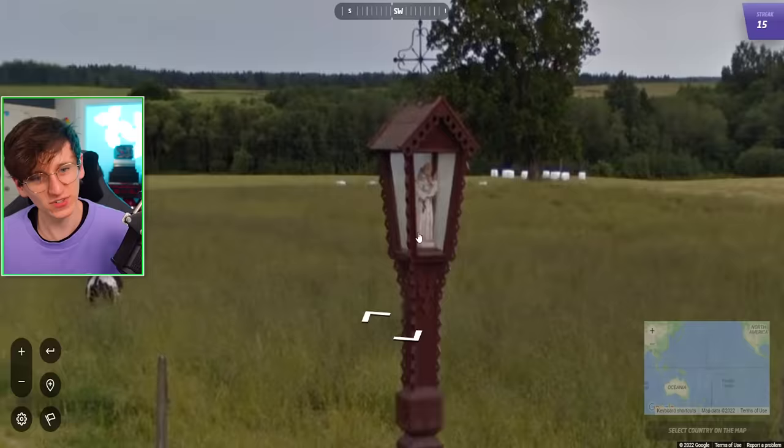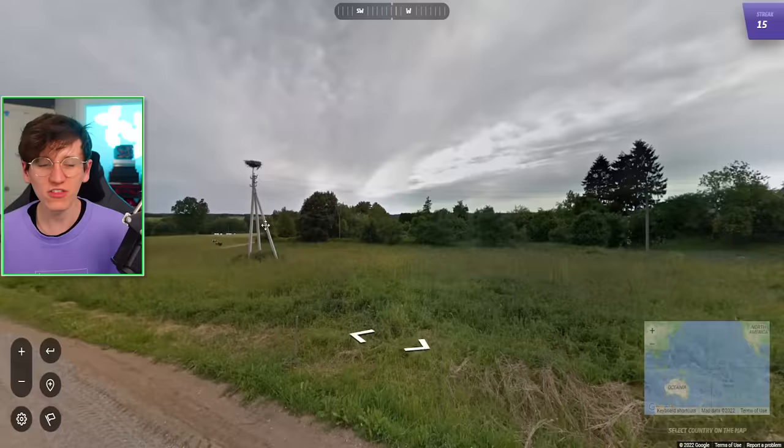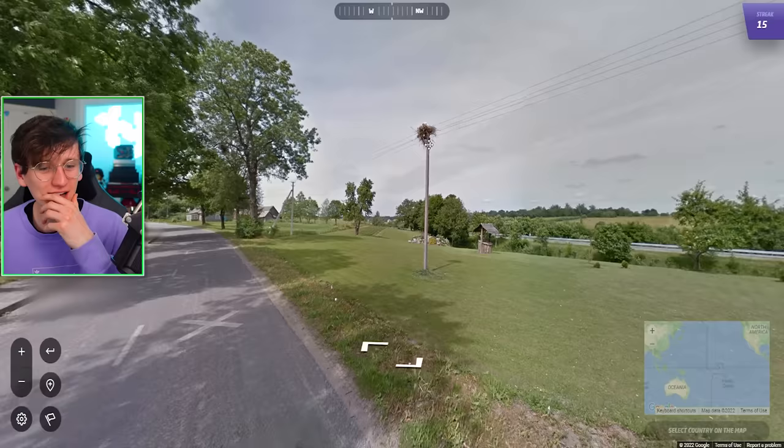Woo, look at that. The little religious thing, I think, is sort of the kind of thing you see in Poland. And the nests on top of lampposts, I think, are a Polish thing as well. I really like the nests on top of lampposts. This one's actually got a bird in it. I think because of that, I'm going with Poland. And I'm hoping that I'm not just misremembering that as actually a Denmark thing.